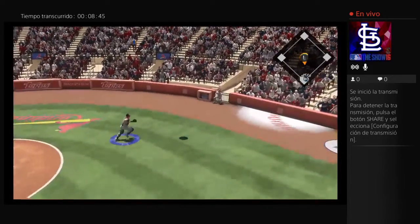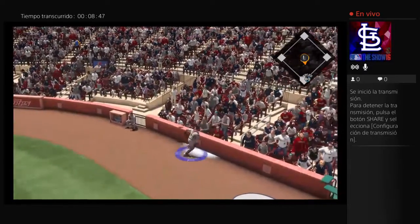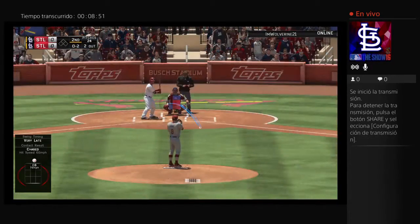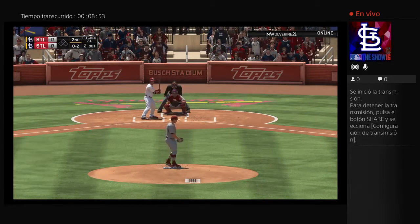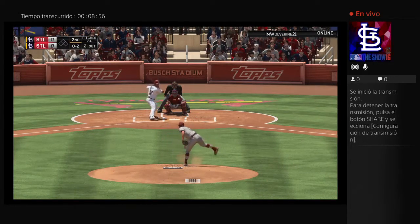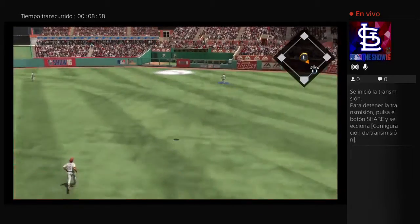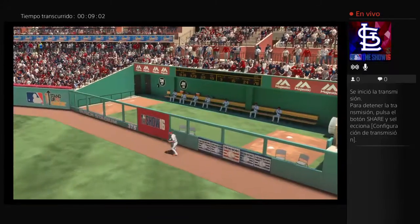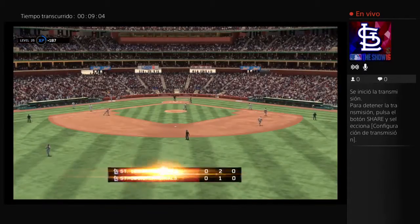Swing, and he pops him up over toward foul territory. And that's going to land foul. Hit high and deep to straightaway right field. Piscotty racing back, still going back. He tracks it down, and that will end the inning.